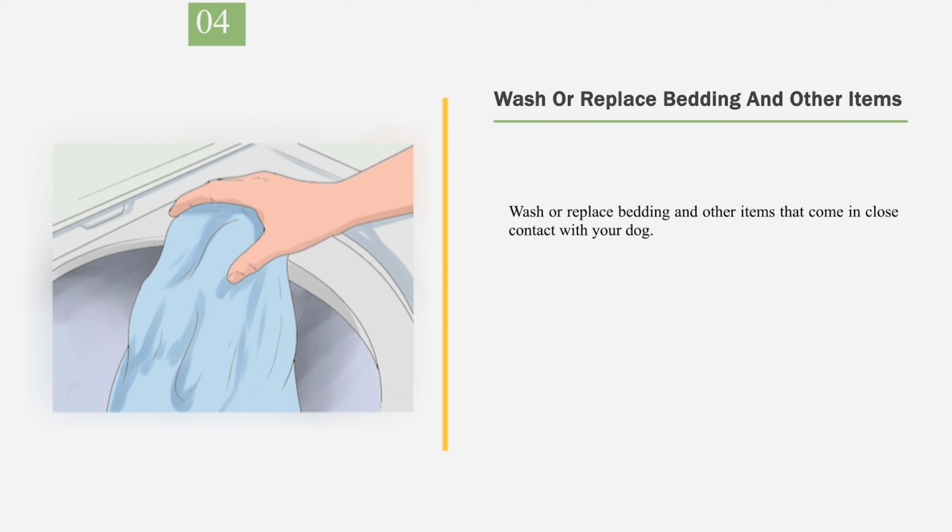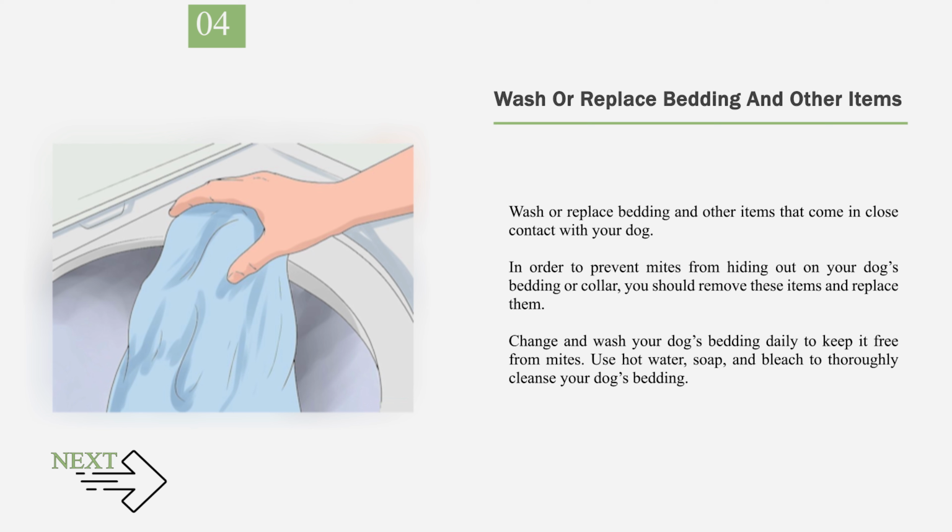Number 4. Wash or replace bedding and other items. Wash or replace bedding and other items that come in close contact with your dog. In order to prevent mites from hiding out on your dog's bedding or collar, you should remove these items and replace them. Change and wash your dog's bedding daily to keep it free from mites. Use hot water, soap, and bleach to thoroughly cleanse your dog's bedding.